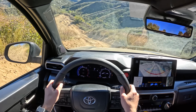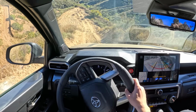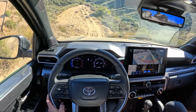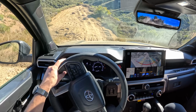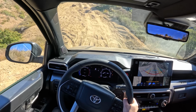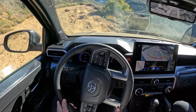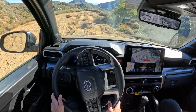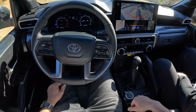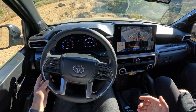I think honestly the most impressive thing about the new Tacoma this week has been the coil suspension is really good. On-road, off-road, it's just so supple, compliant, well controlled. And then this 2.4 turbo, it's torquey. A little bit less power in this manual truck, 270. A little bit less torque, but it still feels good. All right, I might lock the rear diff. Second gear, 4 low. We'll go through here.